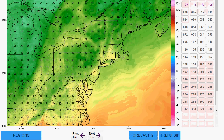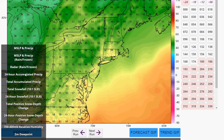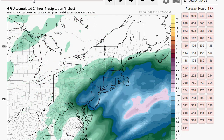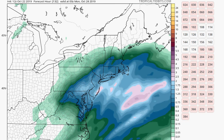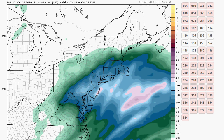I'm going to just go right now to the 24-hour accumulated precip. Let's see what it's going to bring here. Yeah, that coastal low we're going to be dealing with over the weekend could bring us another inch or two of rain. So we're definitely going into a wetter pattern, but we do need the rain. We're still maybe a little behind on the precipitation.